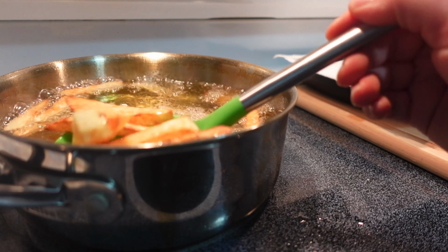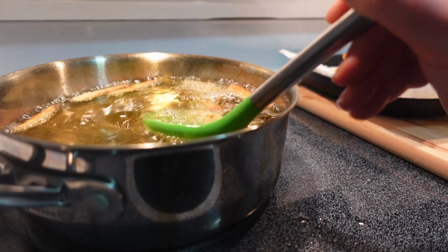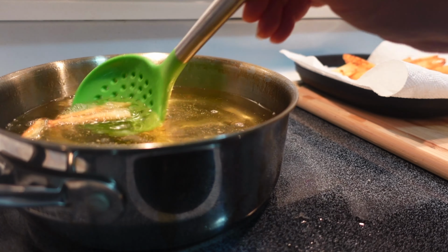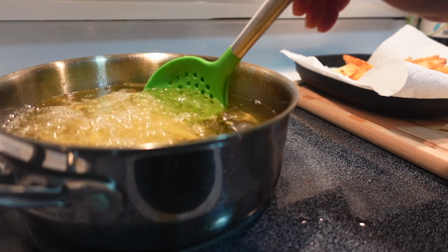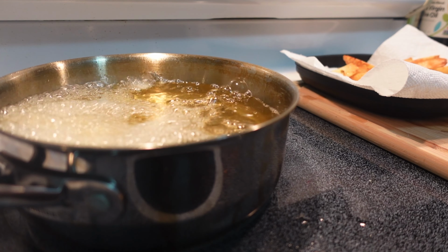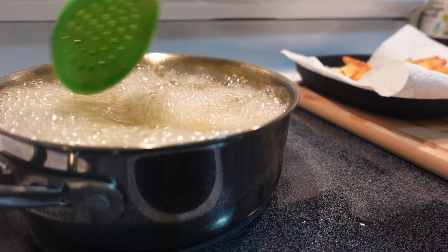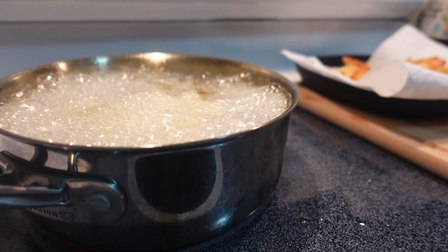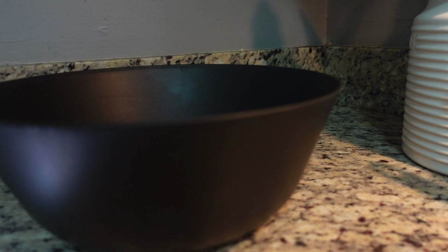You can see that I've got a plate with some paper towel off to the side so that after about 5 minutes, when the fries have reached this nice golden color, I can set them to the side to drain and work on the next batch of fries. You can preheat your oven to 200 degrees and put the fries in there if you'd like to keep them warm while we're frying. I was making kind of a small batch, so I didn't feel the need to do that. But if you're making a bigger batch of fries, that could be a good idea so that everything is still hot when you're ready to serve.